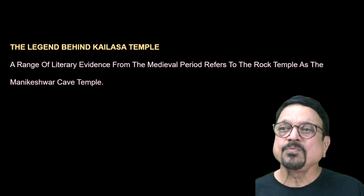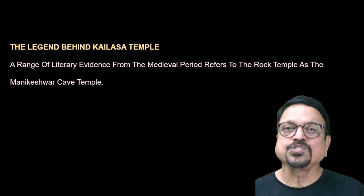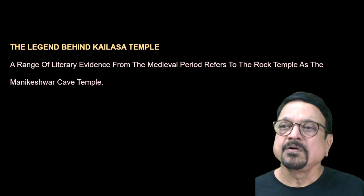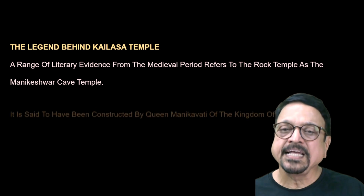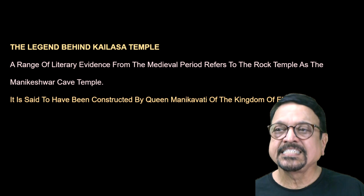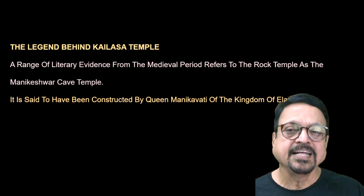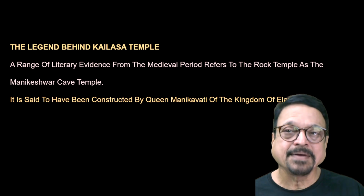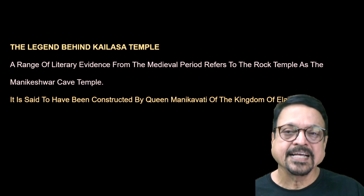Now, the range of literary evidence from the medieval period refers to the rock temple as the Manikeshwar cave temple. So, Manikeshwar cave temple is the earlier name for the same Kailasa temple. It is said to have been constructed by Queen Manikavati. So, from her name came Manikeshwar. Mani is the name of the queen, Ishwara is Lord Shiva.